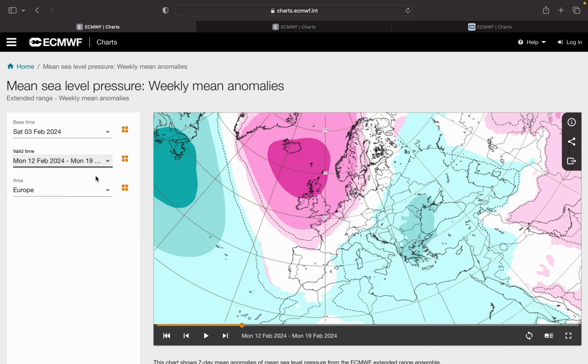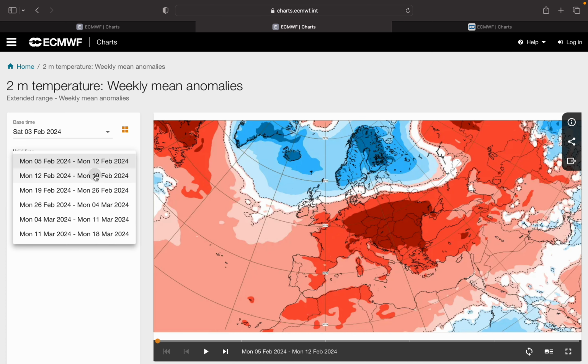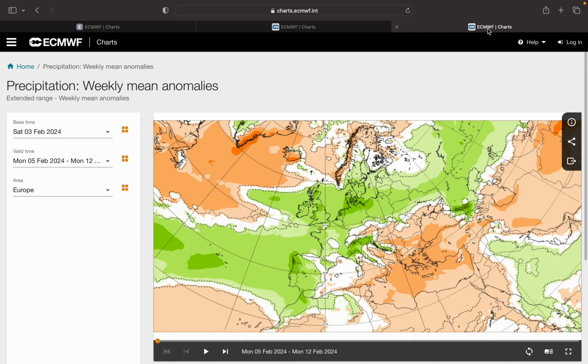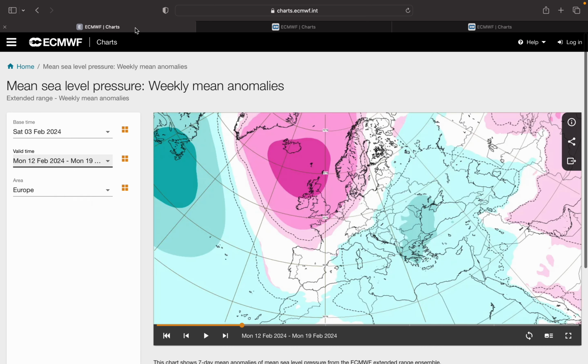So this is from Monday, February 12th to Monday, February 19th. This shows a block to our north that should bring in a quite chilly easterly wind. The temperature anomaly for week 2 is around average, but it's cold to our east and mild to our west. I'd say that the mild weather to our west is due to the sea surface temperatures, and we are pulling in some colder air from the east in that week. And the precip anomaly is dry on average.